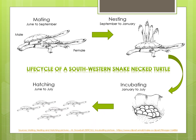When they are born, the turtles are only very small, with the shell as big as a 20-cent coin, so they have a long way to travel. One or two might make it back to the wetland alive and grow big enough to start the life cycle again. In the wild, southwestern snake-necked turtles can live for between 30 and 40 years.